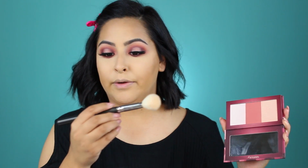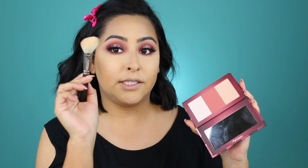Alright, so I'm going to go in with the highlight and blush palette. I'm going to go ahead and take this blush shade, and I'm going to take that on this brush right here, which is a MAC 168 brush, and I'm just going to take the blush part of it and see what we can get.